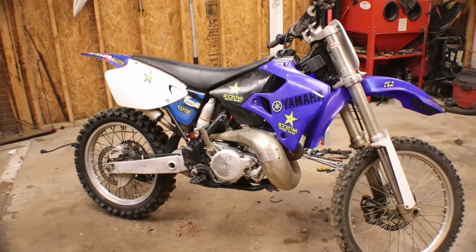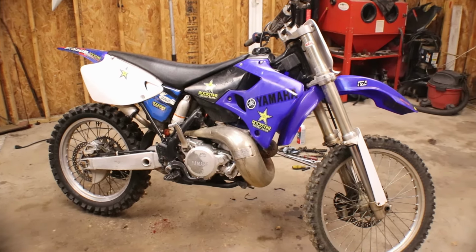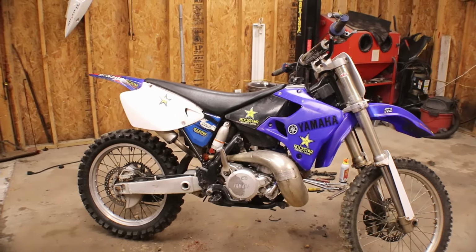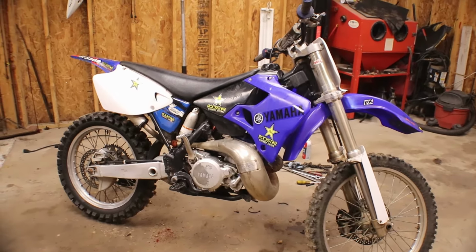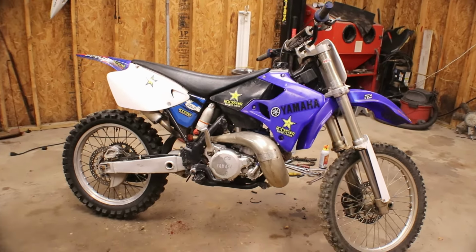I'm gonna get the chain on. I'm trying to get some brakes on it now. And it's nighttime, so I'm not planning on riding it tonight. Disturb the peace. So we'll get some brakes on it, try and take it to the field, see how the clutch is gonna work. And I think she's gonna be a good rig.